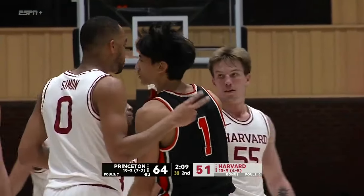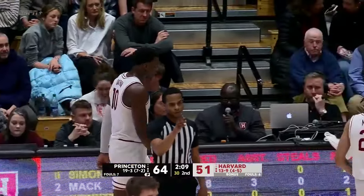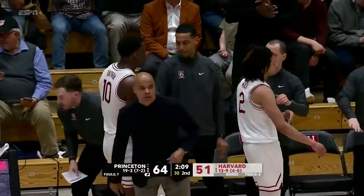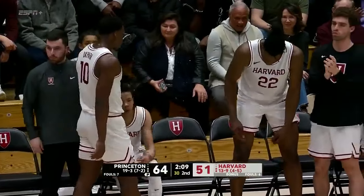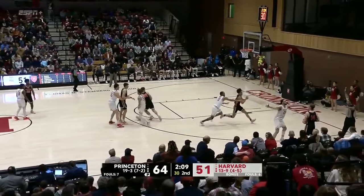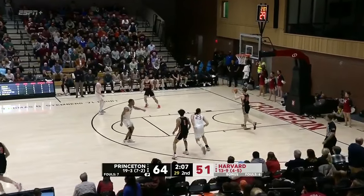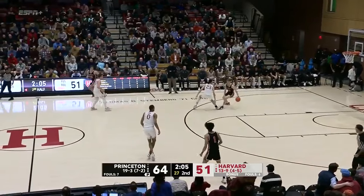Ace Nesteski, Lesmond, going to come back in. Apara will sit, as will Malik Mack. Xavier Nesbitt returns as well. So this is the group that sort of gave Harvard just a little bit of a spark. But instead, as tough as Princeton has had it offensively in the second half, they have made life tough on the Crimson on the other end as well.